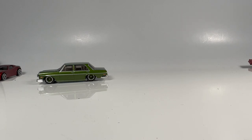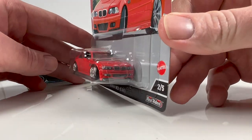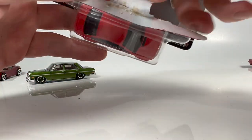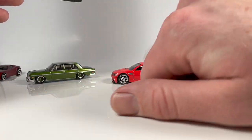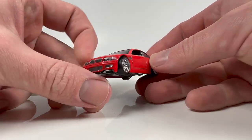Number two is the BMW M3 E46 in red. And this one looks okay. There's nothing really to complain about with this one. I'm not a big BMW guy. There's a few that I like, and especially not modern BMWs. I'm not a big fan. Again, I'm not a hater, okay? Not hating on them. Just not really my thing to get excited about.